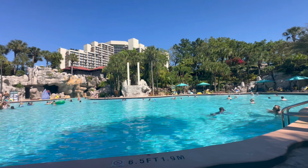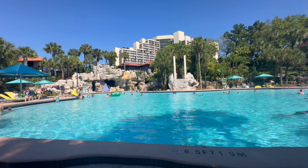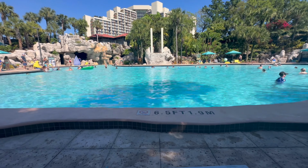The rest of our stay was more relaxation and just enjoying the resort overall.